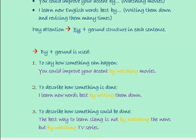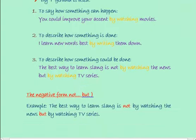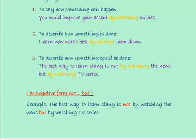3, to describe how something could be done. Example, the best way to learn slang is not by watching the news, but by watching TV series. Notice that in here the negative form not, but is different. Please try to remember all of those rules and, of course, take notes of those in your notebook.